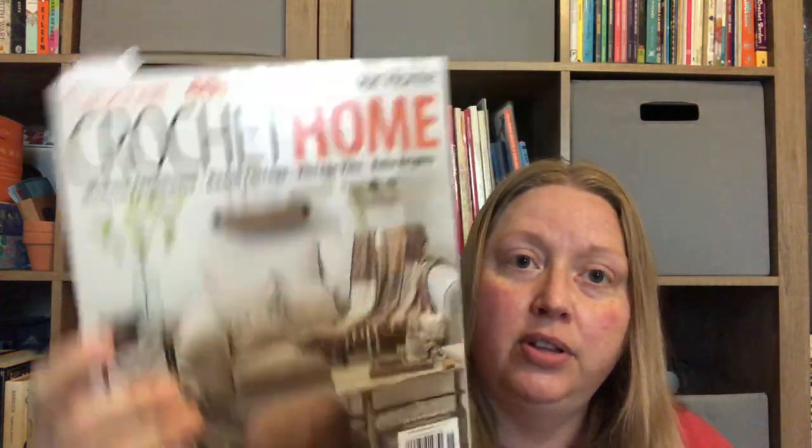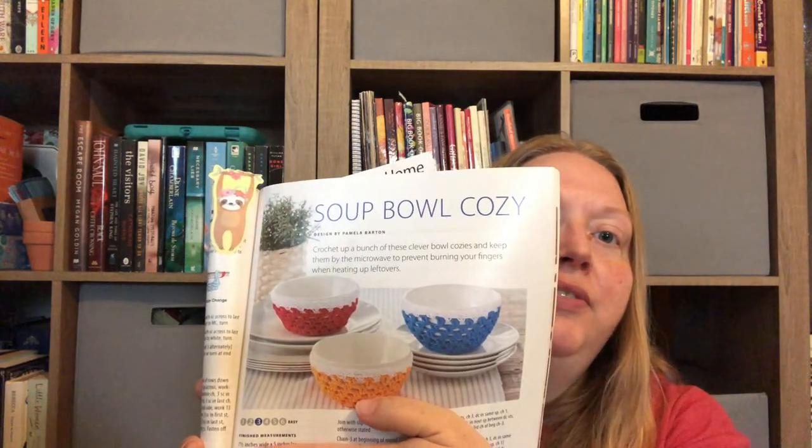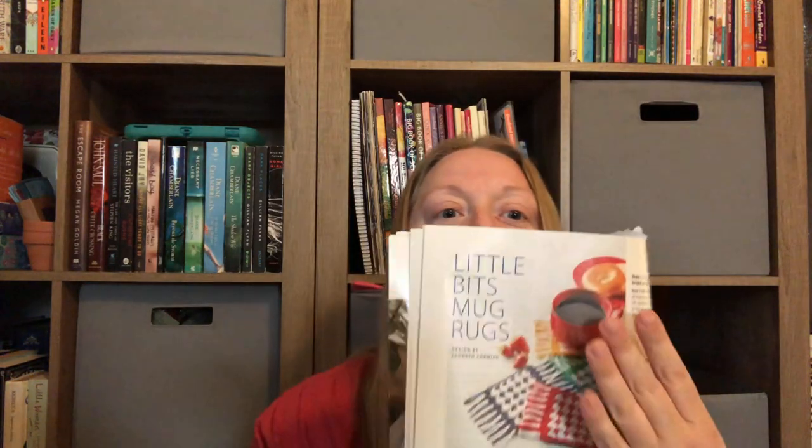And this is a recent purchase. Crochet in a Weekend. Annie's Crochet in a Weekend. I got this magazine. Let's see. I got Crochet Home. I essentially only bought this one because Pamela from Pamela's Adoring Crochet has a pattern in it. And that's what I've got bookmarked. It is called A Soup Bowl Posy. And I really do want to make that. And then on the opposite side here are these little mug rugs. I want to make those.